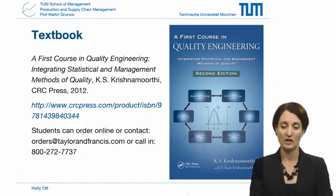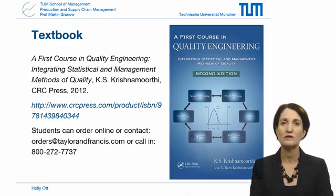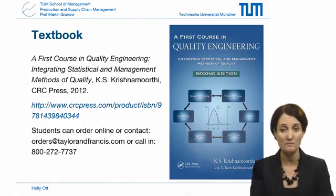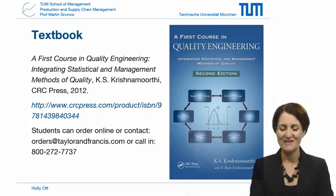Just a couple words on our textbook. This is the textbook this course is based on, with Drs. Krishnamurthy. Professor Krishnamurthy is a professor from Bradley University in Peoria, Illinois. This is an excellent textbook. It's now in its 3rd edition. And some of the corrections from the 2nd edition have come from the students in the MOOC who have found some typos, for example.